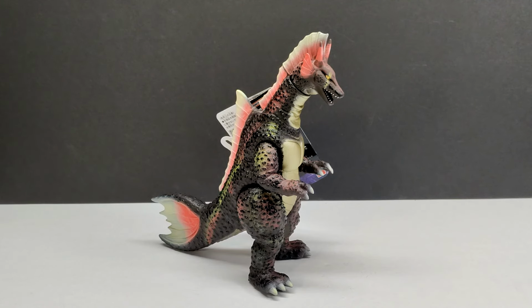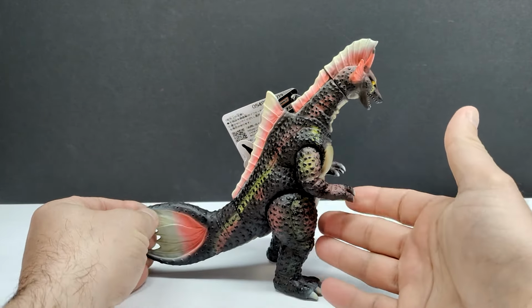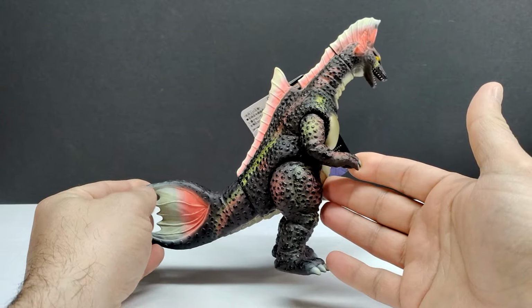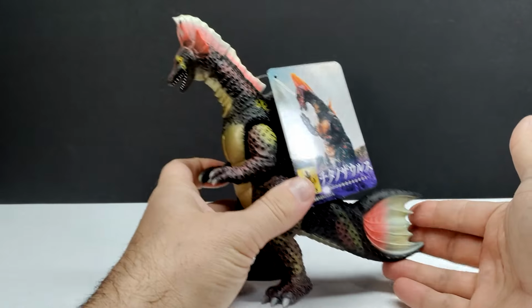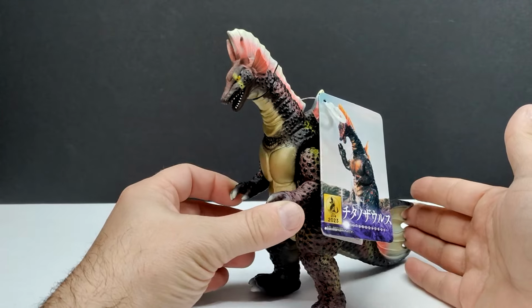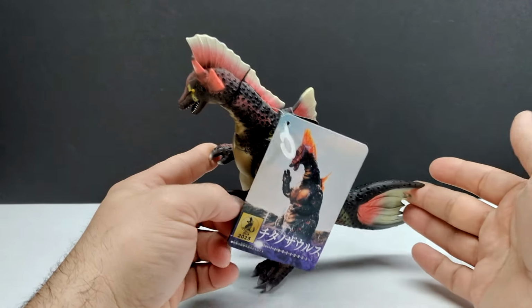And I've always wanted to get a very cool Titanosaurus figure. I do actually have a massive model of Titanosaurus that I was able to acquire thanks to a good friend of mine, but I somehow still have not put it together and painted it because I just never have any time for that kind of stuff, as I'm always trying to get videos and everything done here for the channel.